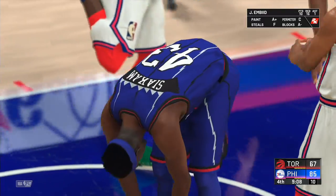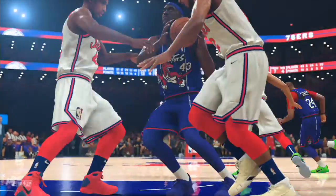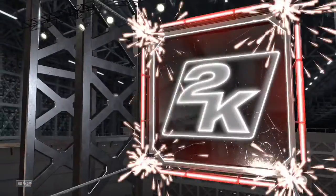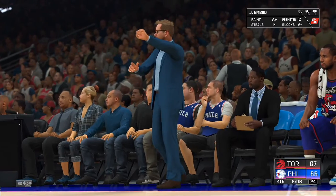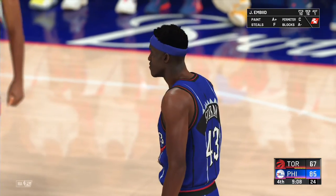Now, we knew that Tobias Harris would be one of the big names during free agency this past summer. It wasn't a lot of speculation for him when free agency hit. Ends up staying with the Sixers, and I think it makes sense for both sides, and he fits nicely next to Embiid.